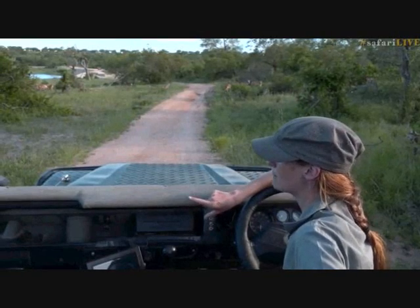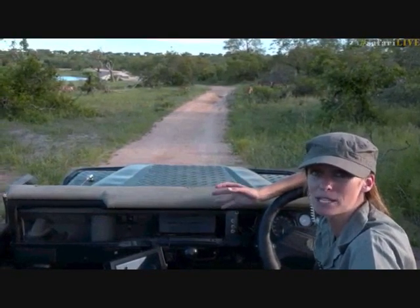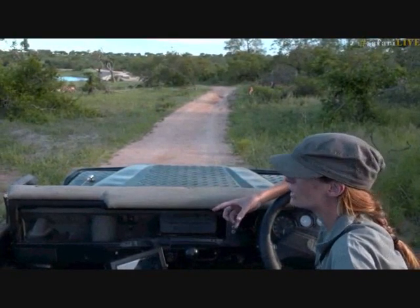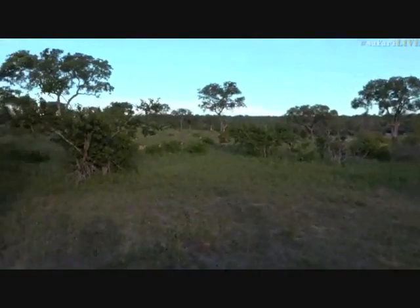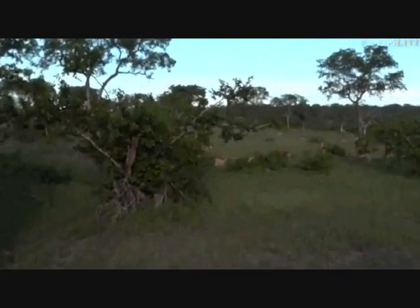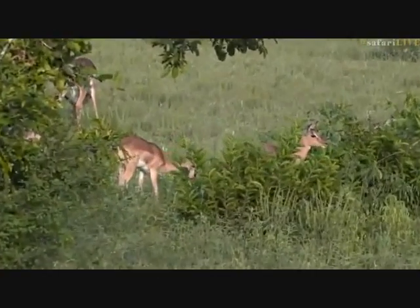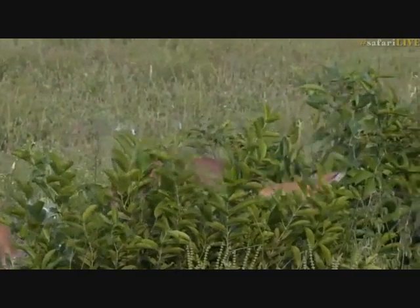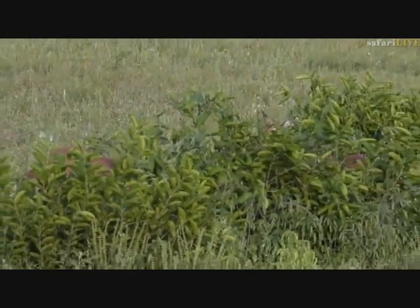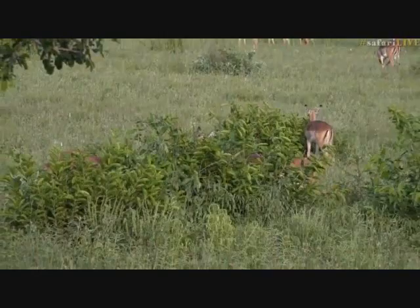The other is that the baby Impala have got horns. The new set of baby Impala have just started growing their horns. I don't know if any of the other guides have picked up on that or if they've mentioned it to you, but it's utterly adorable. And of course now I can't see the one that I saw earlier that had the little horns sticking up out of the top of its head, but it's astounding. Is that it there? No, that's a female. Oh, he's vanished. That's so disappointing.